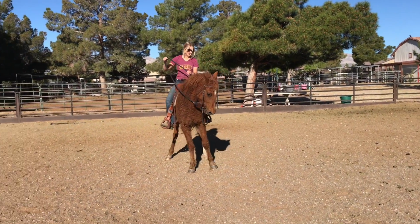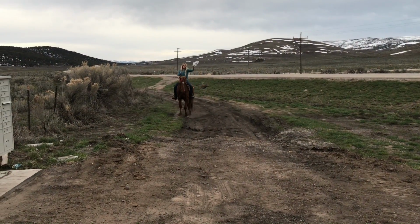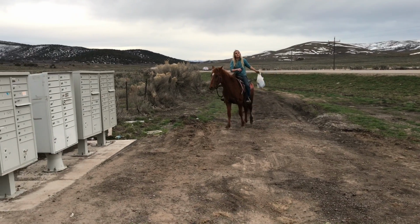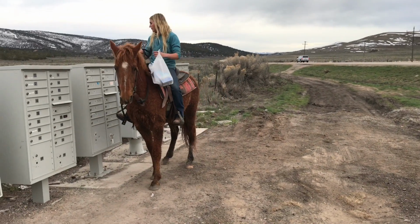Here I'm showing that Chester can side pass with a bridle as well. He's very soft in the face. Sometimes I like to ride Chester to the store, pick up some groceries, and then get my mail on the way home. It's a pretty busy street that I have to cross. There's a ton of really fast moving cars, but Chester doesn't care. We do this often.